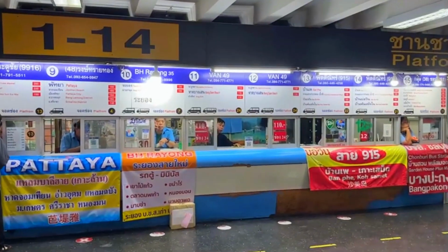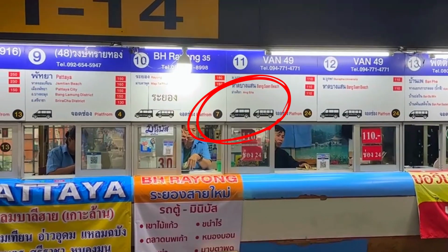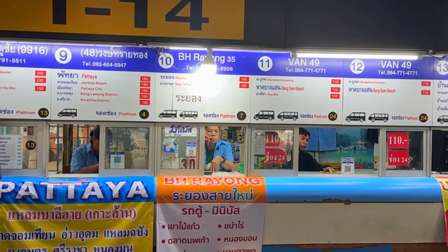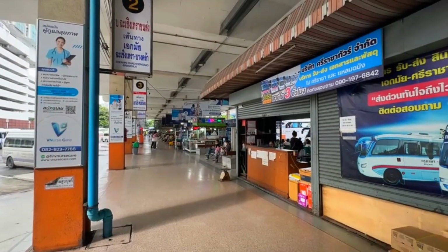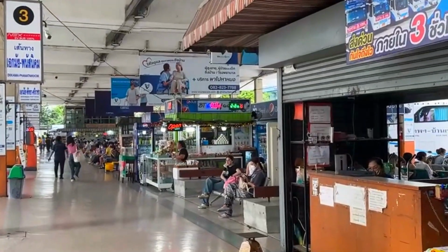Keep an eye on the bus symbols on the signs over the ticket windows, so you know to go where the larger bus is, if that's what you're looking for. In my case, they told me to come back a little later because I was a little early, but at least I knew where to go. I found a coffee shop with the aircon and kept an eye on the time.